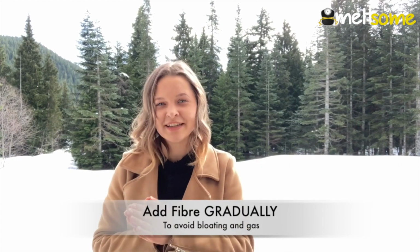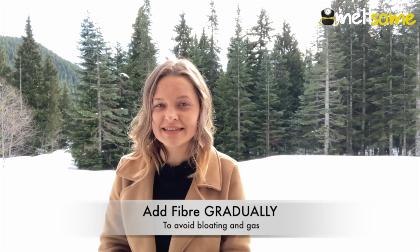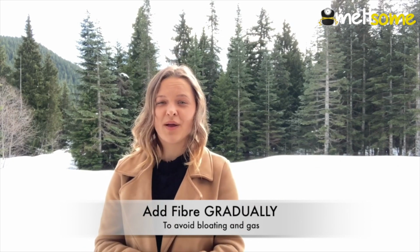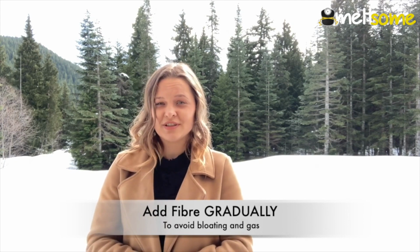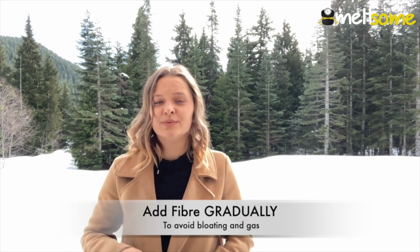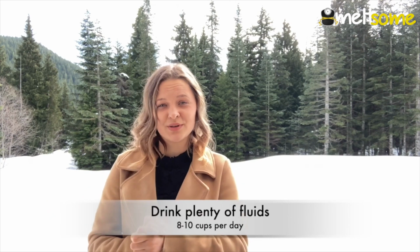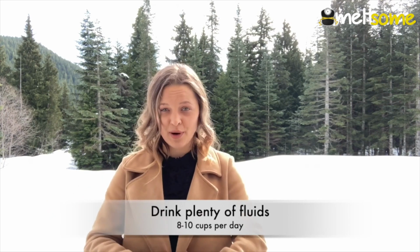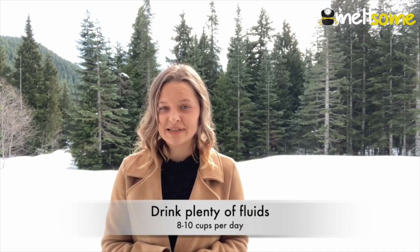But a word of caution: if you haven't been consuming a lot of fiber-rich foods in your diet recently, it's really important to know that you have to increase the fiber intake gradually. This is to avoid symptoms such as bloating and gas, because you need to allow your gut to adjust to the higher fiber intake. Also, remember to drink plenty of fluids to allow the fiber to do its job properly. What we should aim for is about 8 to 10 cups of fluid per day.